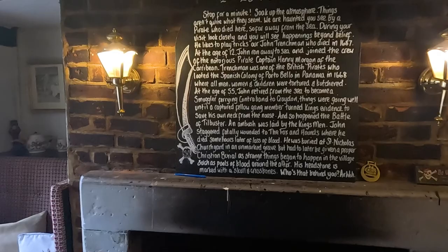This lovely pub was built in 1368. There's been a pub since 1601. And you can tell it's beautiful. Very rustic, but very, very warm and welcoming. It was very famous for the smuggler John Trenchman, who was ambushed by a fellow gang member and died here of his wounds in 1687. My previous video back from the summer from Godston goes to his grave up at Churchtown, and I'll link that story in here now.